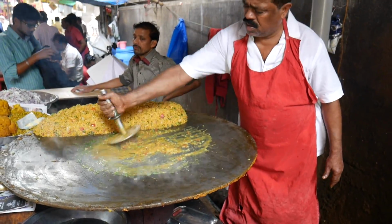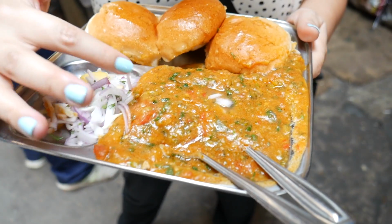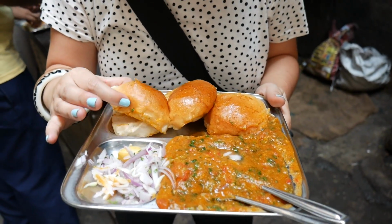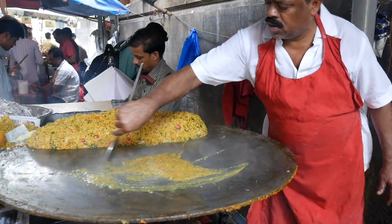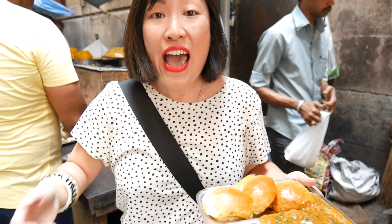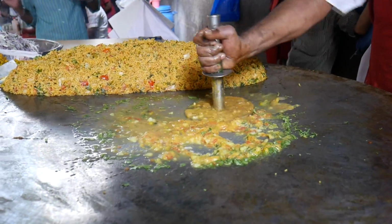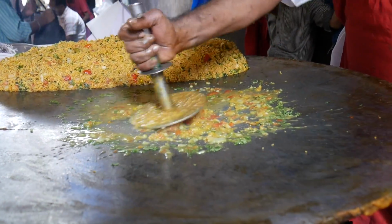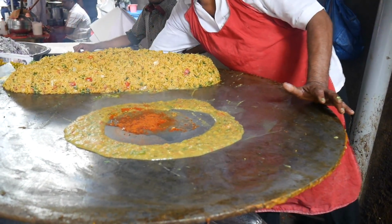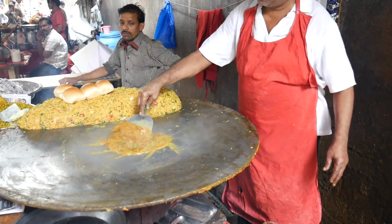We're starting with our first street food snack of Pav Bhaji, which is made up of this bhaji, this vegetable stew, some red onions and lime, and then these buns, these white buns. There's this huge hot plate which is being heated over charcoal, and what the man does is he puts ladles of vegetables which are already cooked onto the hot plate, and he mushes them, he purees them right down, he adds some spice, he adds some butter, and then just creates this really creamy vegetable mash.